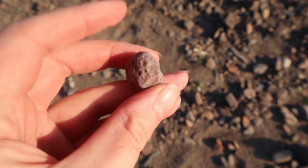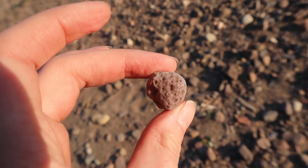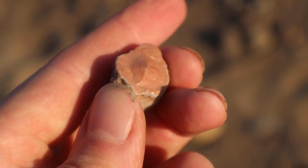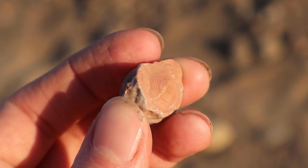Okay, so we're walking back. We're on our way back now, and I found this nodule. It was upside down like that, and I flipped it over. It's a beautiful pink agate. Look at that. Really like fine close together bands in it as well.